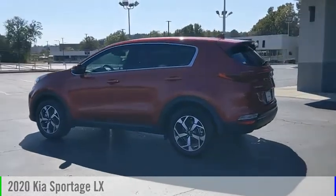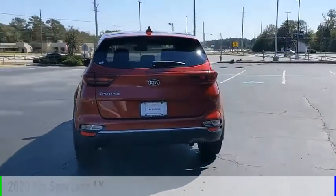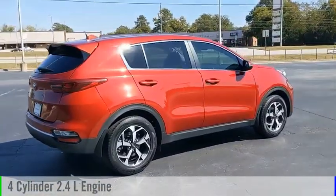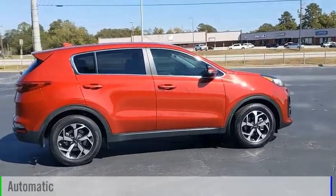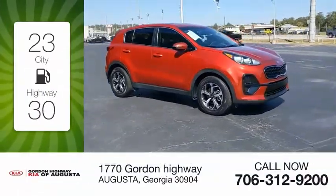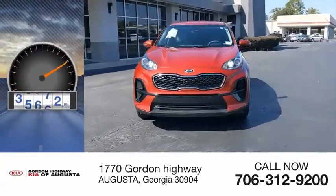Stop by and take a look at the 2020 Sportage. This vehicle is powered by a front-wheel drive, 4-cylinder, 2.4-liter engine and comes with an automatic transmission. Great fuel efficiency saves you money by requiring fewer trips to the gas station. This vehicle has less than 40,000 miles.